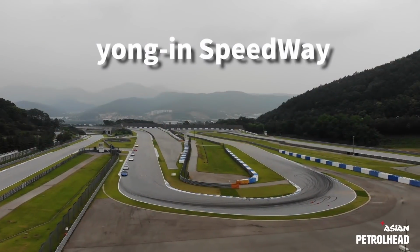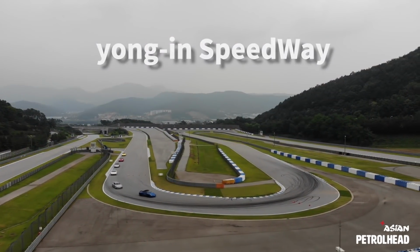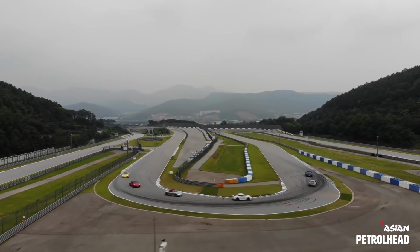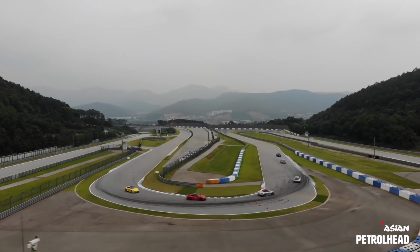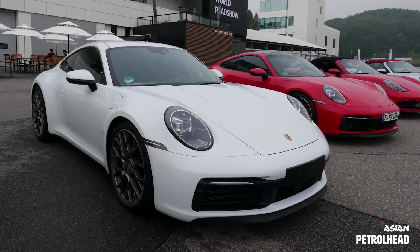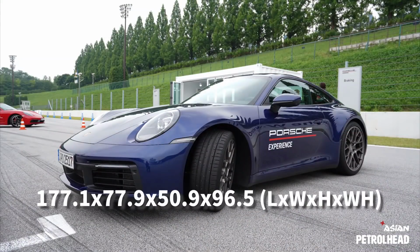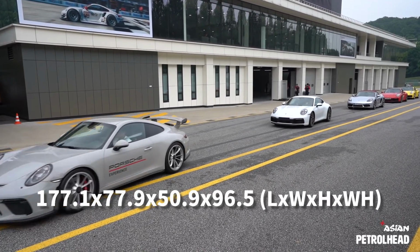Porsche Korea chose Yongin Speedway, which is owned by Samsung, right beside Everland, the theme park also owned by Samsung. So we began with the new Porsche 911, codenamed 992. It still has the same wheelbase and is built on a revised 991 platform.